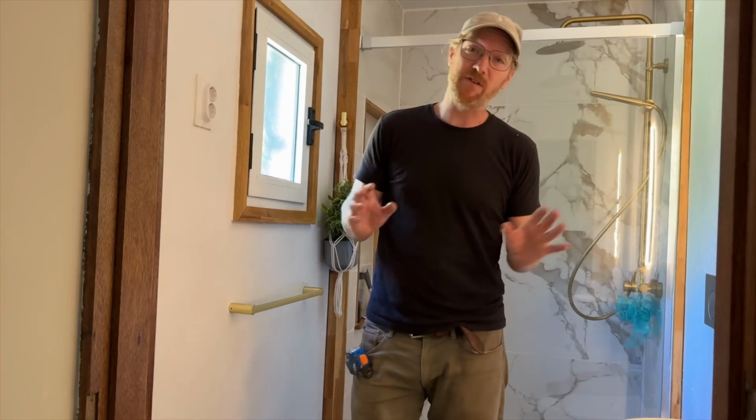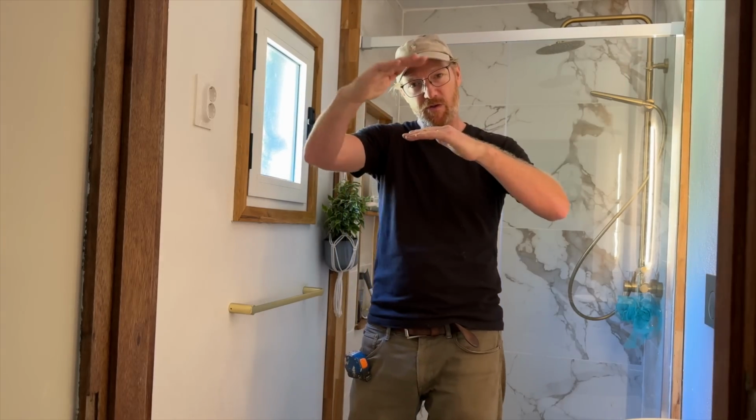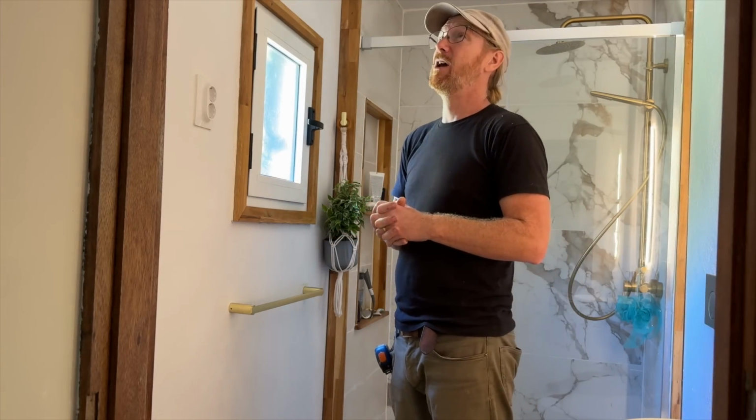All right, so we're going to have to go to the shop and get a little piece of L-shaped trim to go over the floor onto the stair there. That shouldn't be a very big job, should take just a few moments.